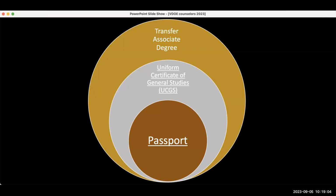As you can see from this graphic, the Passport is a subset of the UCGS, which in turn is a subset of the transfer associate degree. When I'm talking to community college counselors and advisors, I often say that the Passport is our bronze level, the UCGS is our silver level, and the transfer associate degree is our gold level, because really for community college students, we want them to complete their associate degree prior to transfer, because students who complete their associate degree prior to transfer have much higher retention and graduation rates.